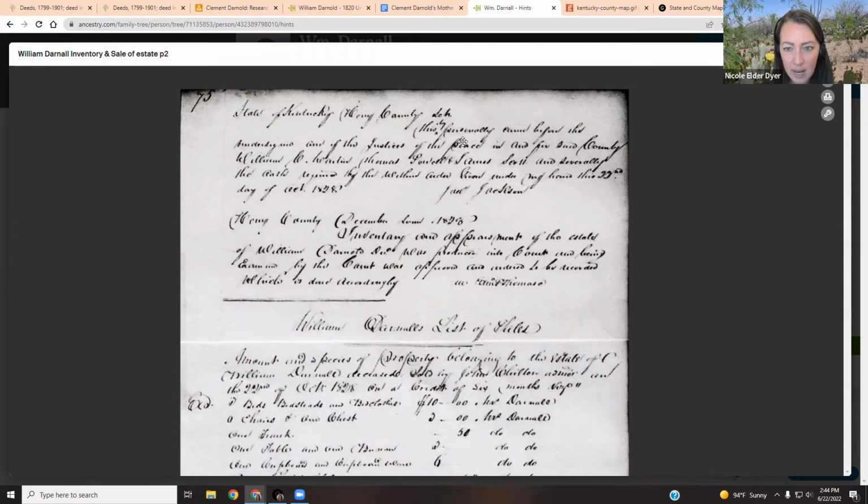This day personally came before the undersigned and of the justices of the peace in and for the county, William C. Martin, Thomas Powell. There's that Thomas Powell again. He must have been a neighbor. And James Scott, and severally they hath something by the. It's just hard to zoom in on this because they can't zoom in. Oh yeah. Are given under my hand this 22nd day. Okay. Henry County, December term, 1828.